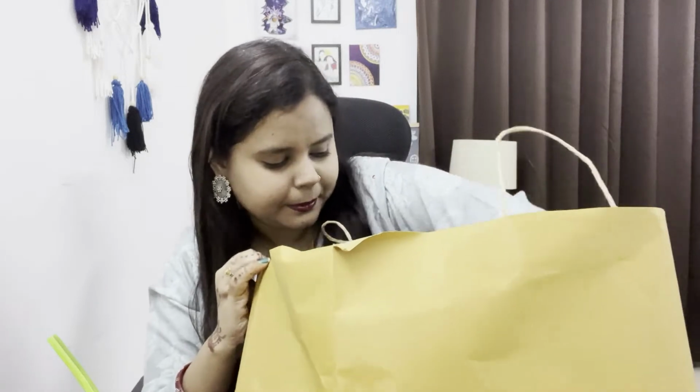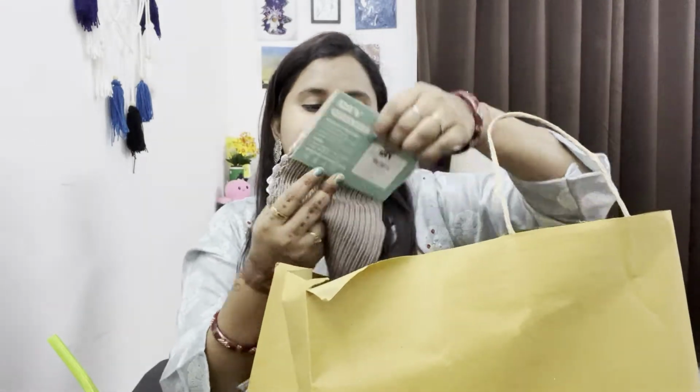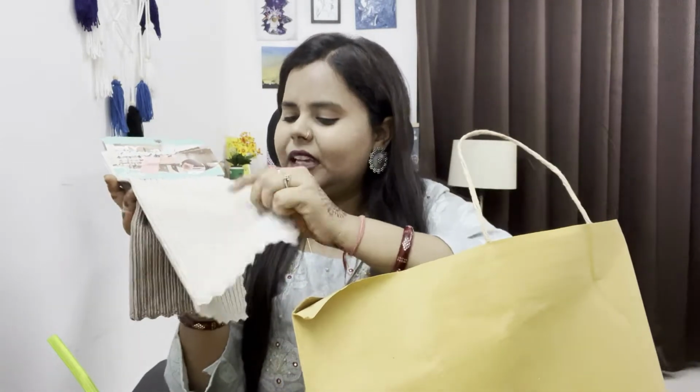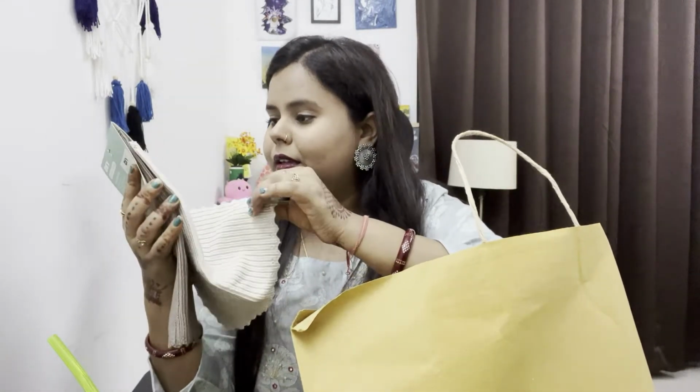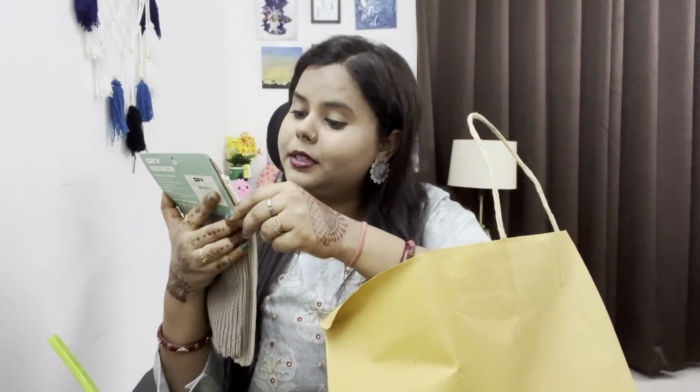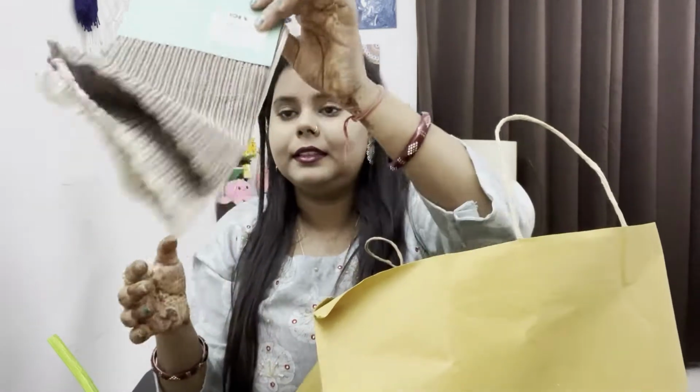So next up I got this kitchen towel. It's a very satin-ish kind of structure and still soft material, and it is high absorbency, easy to clean, 2-piece towels.